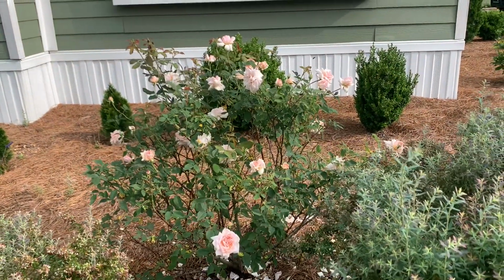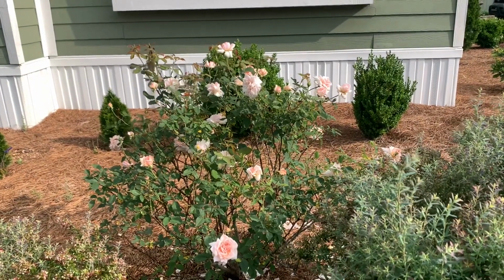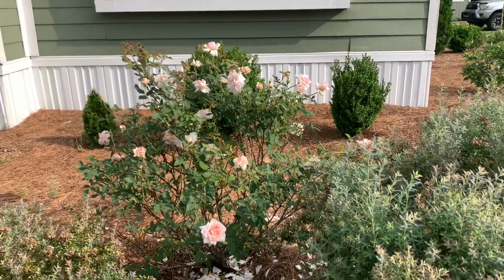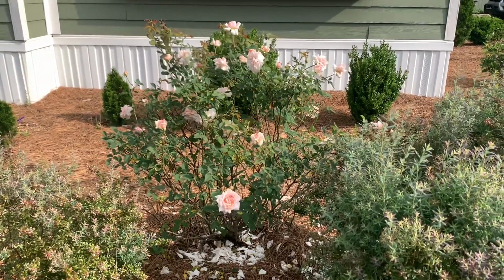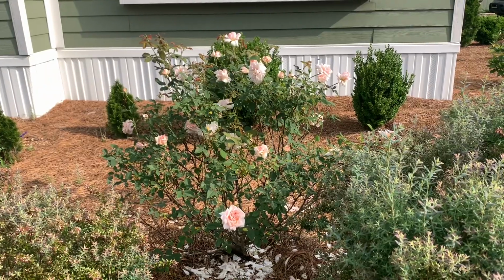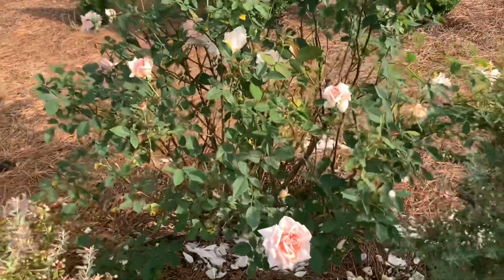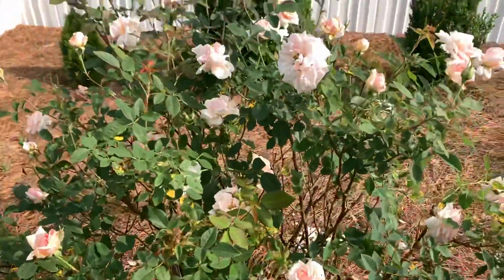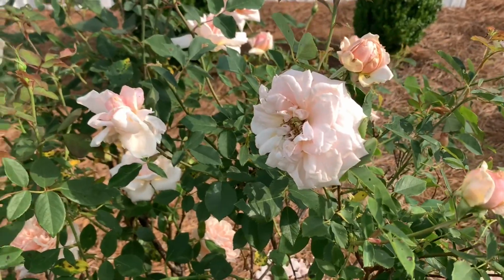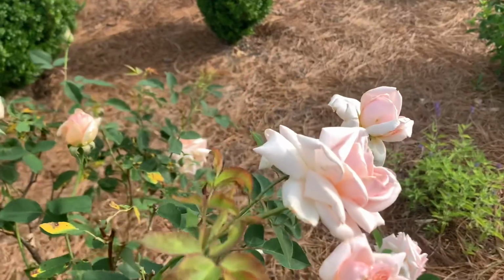It's going to be probably in maturity about 4 to 5 feet tall and 4 to 5 feet wide. So Quietness has been in my garden, I think this is the 3rd year, and it was a small little 1 gallon size when I planted it. Quietness is also a repeat bloomer, so she will repeat in spring, summer, and fall. We'll get a beautiful little show of these gorgeous roses. I love the soft pale pink and the double fullness of each bloom.